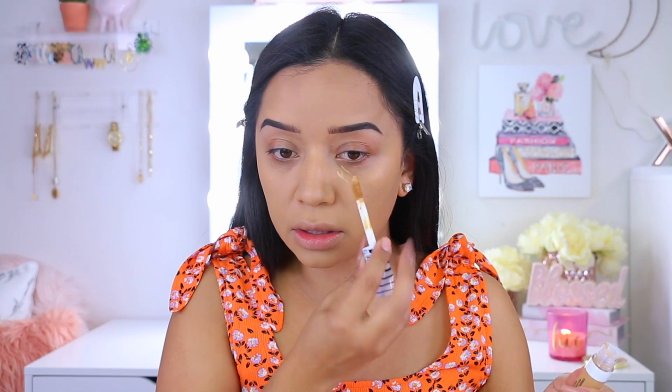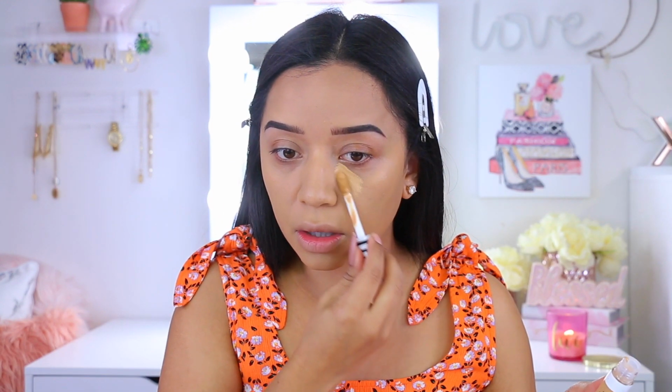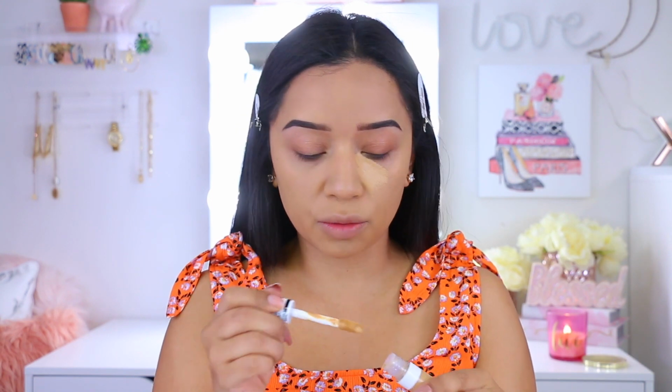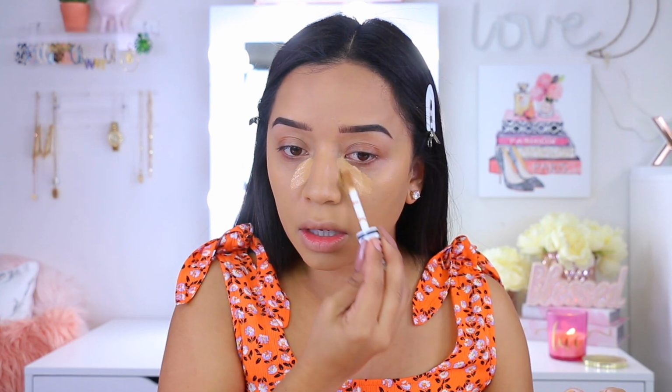I kind of want to go with golden amber, which is this one. So let's see how this one goes. It might be a little too dark. It's pretty close to my actual skin color. So let's see. You might have to do a little mixing. I'm going to take a little bit of sand beige. Let's blend these babies out and let's see how they do.